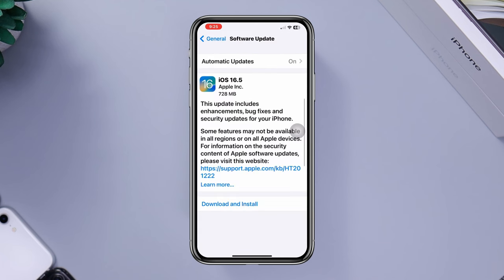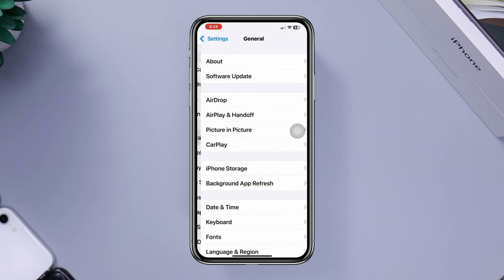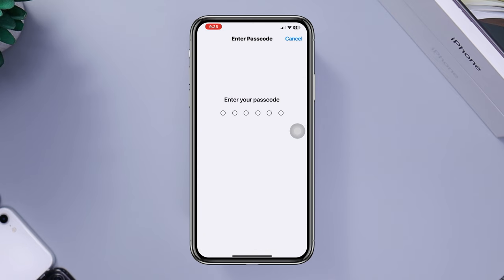Solution 4. Reset network settings on your iPhone. Go to Settings, scroll down, tap General, tap Transfer or Reset iPhone. Tap Reset Network Settings. Solution 5. Update car firmware.